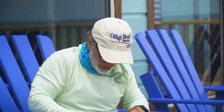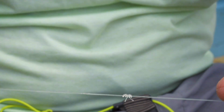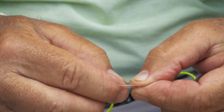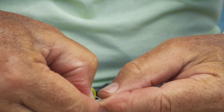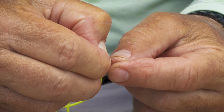I'm going to take 3 feet of that or so. I'm going to tie that to my old leader with a 3-turn blood knot. And then I'm just going to tie a perfection loop on the end of here, and I got a brand new leader. Instead of a 9-foot leader, I've got about a 12-foot leader. So now I've got to get back to a longer 12-pound tippet.